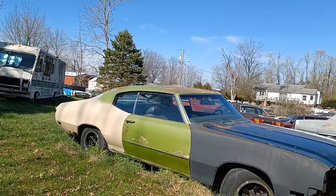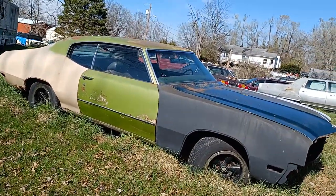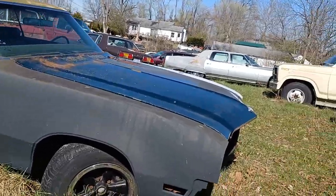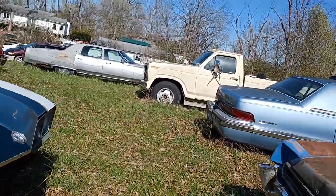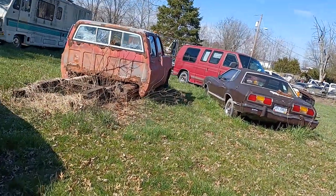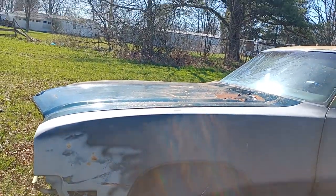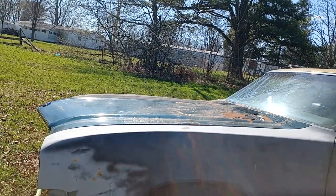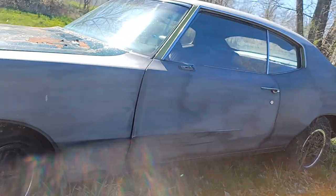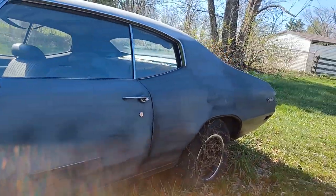It's a parts car for the other ones, or we may build this one. The paperwork's messed up. We do got paperwork, but it's messed up, meaning that somebody signed it and didn't switch over their name. So we could get that straightened out, I'm sure, or we could get a loophole title for it. It's got Z28 wheels on it. Pretty cool. Super low miles.